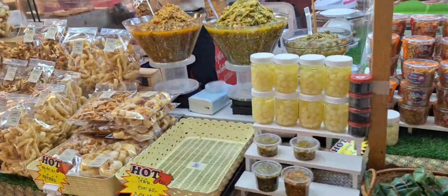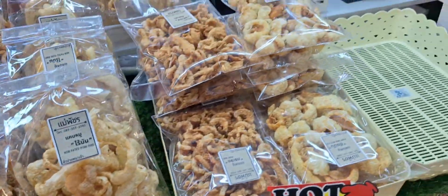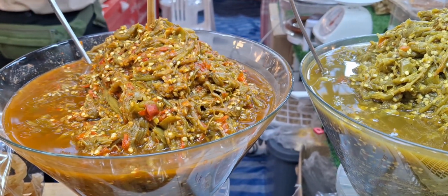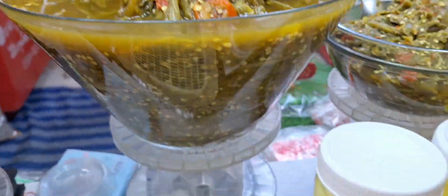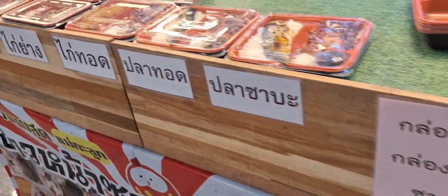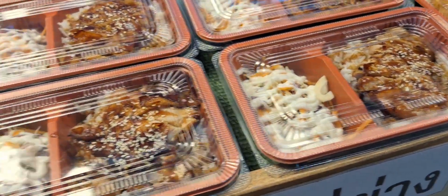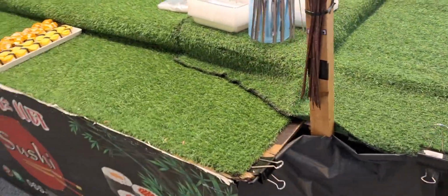So yeah, they have also this chicharron. Oil chicharron, this is yummy guys, and this is very spicy. This is mixed with eggplant. No, it's just an eggplant salad. There you go. Here, this is Japanese food, and they also have sushi.